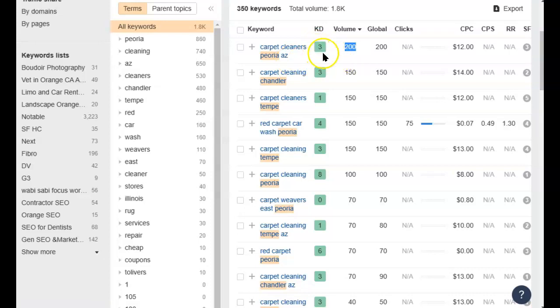And then this keyword difficulty is what KD stands for, and it's basically a competition score. How difficult does this tool think it would be to get to the first page of Google? Anything under 5 is really what we call low-hanging fruit. It's kind of like an easy win, right? So this is really good. This is a really impressive lineup. I'm not going to lie, I got really excited when I saw this. I'm kind of a dork.